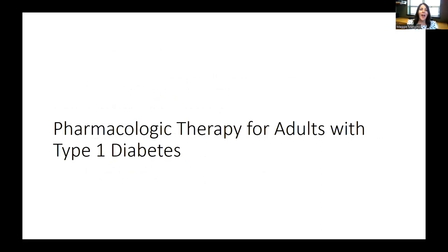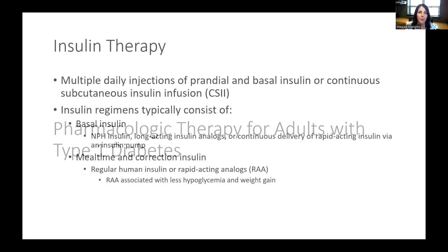I'm going to focus on the pharmacologic management of diabetes in adults, starting first with a quick overview of treatment of type 1 diabetes, and then I'll spend much more time discussing the management of type 2 diabetes, particularly the newer drug classes and updates from the American Diabetes Association.